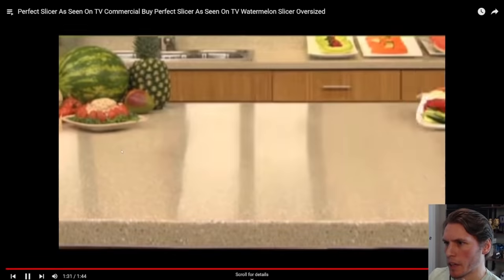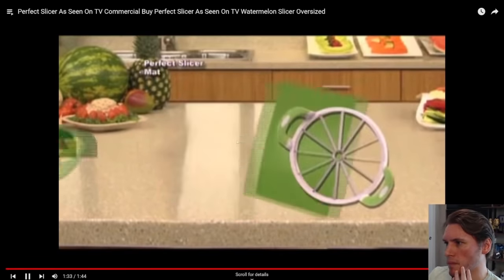I think the cutting thing is cool. Perfect slicer, perfect slicing mat. You know how many times I've actually had like a cake or something?